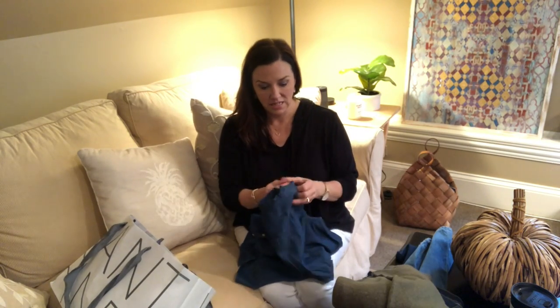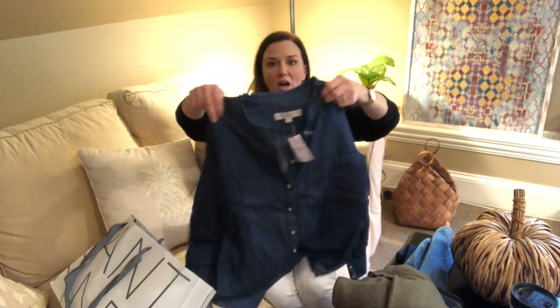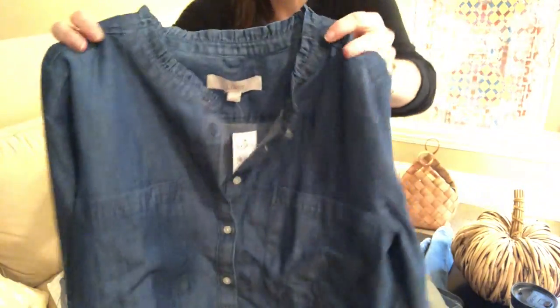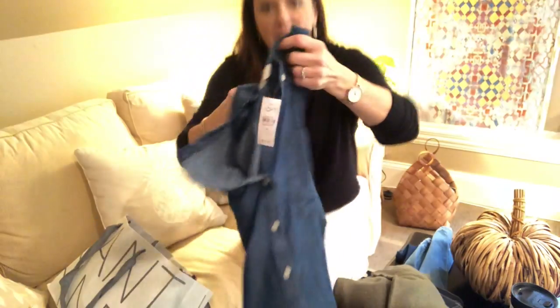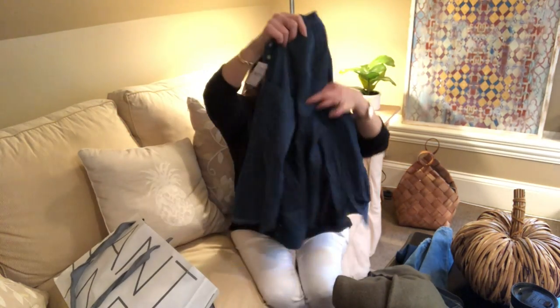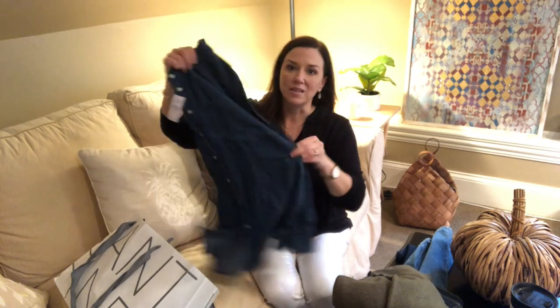I did get this denim top also. I just thought it was cute. It can go with a lot. It'll look cute with black, the black jeans and so forth, and under cardigans and things like that also. It has that pumpkin patch vibe to it, which I'm going with a lot lately. Don't know why.